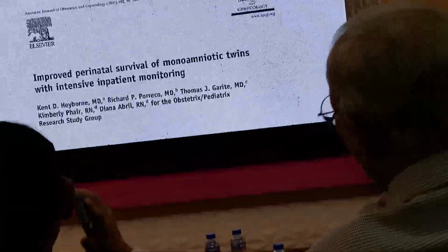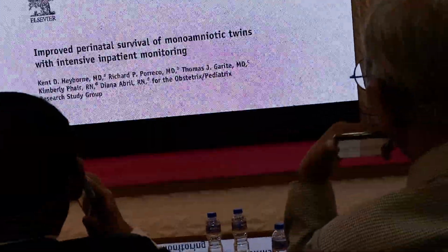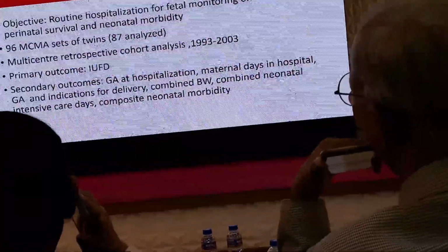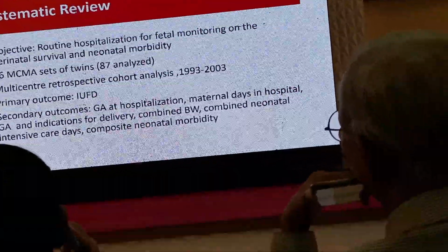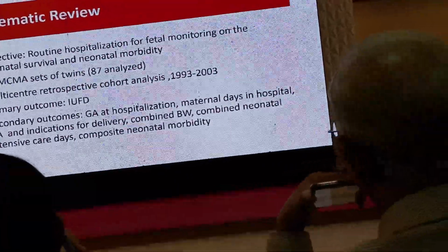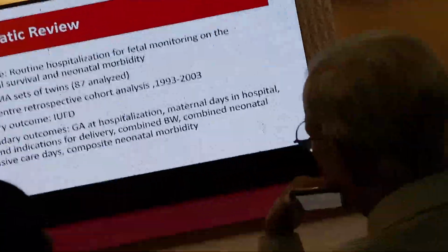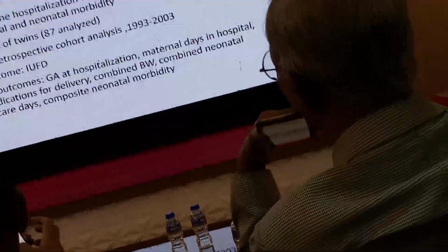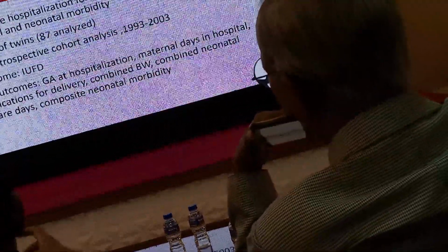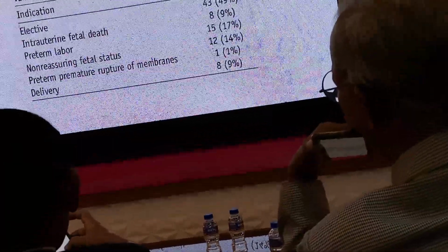So, what about admission? There's no resources. I prefer admitting these patients, but there are lots of studies looked at, but they're very small numbers because these are rare. And they found that admitting monochorionic monoamniotic twins improved the perinatal outcome of these fetuses by early intervention, but the number needed to treat was not significant, the p-value was not significant. So these are the indications why they admitted, mainly for elective, but the other indications were non-related.